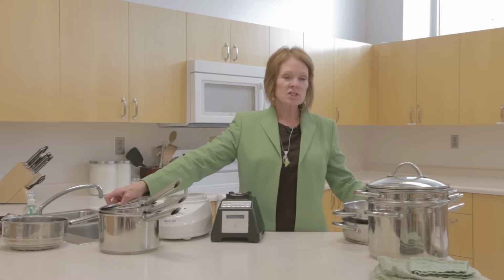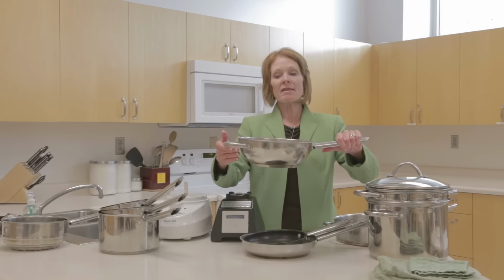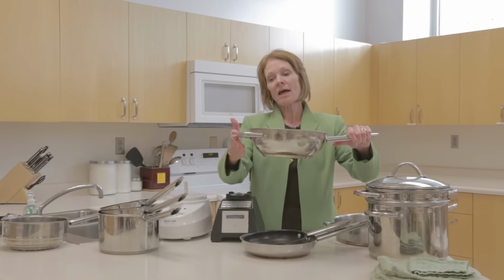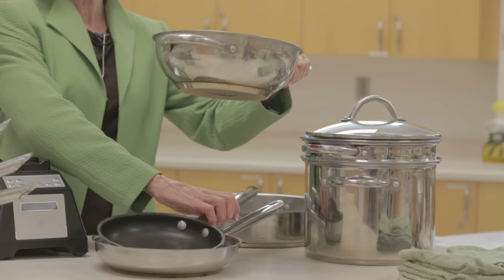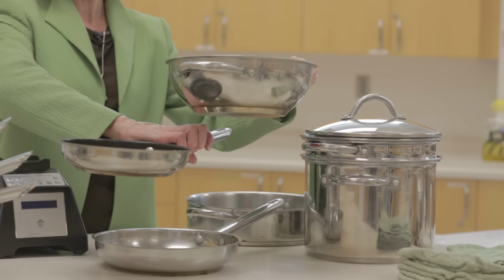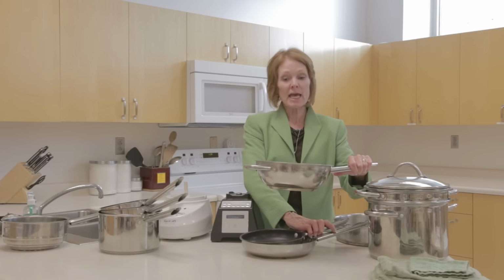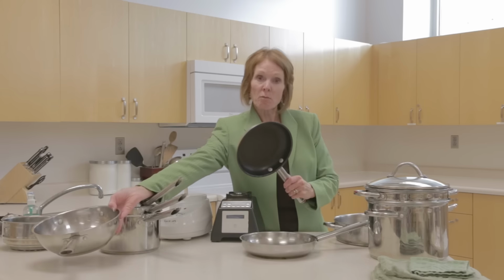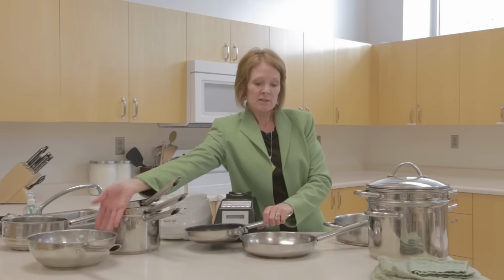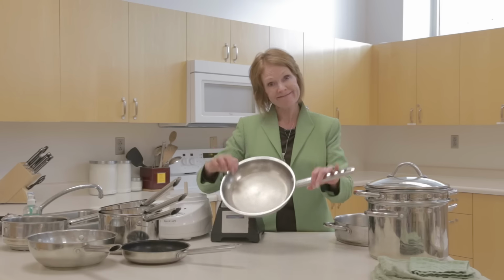These are considered sauté pans. You can remember sauté pan by the S in sauté pan, and this is a sloped side. So this is technically a sauté pan, this is a sauté pan, and the one on the counter is a sauté pan. Sometimes they're given specialty names. This is sometimes called a wok, and this is sometimes called an omelet pan, and typically this is just called a sauté pan.